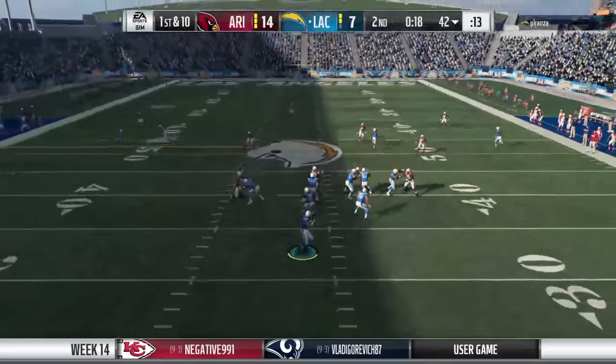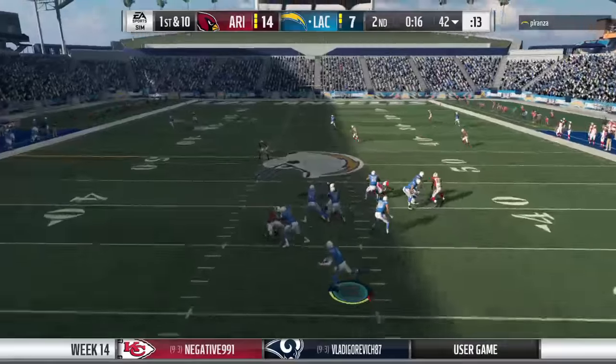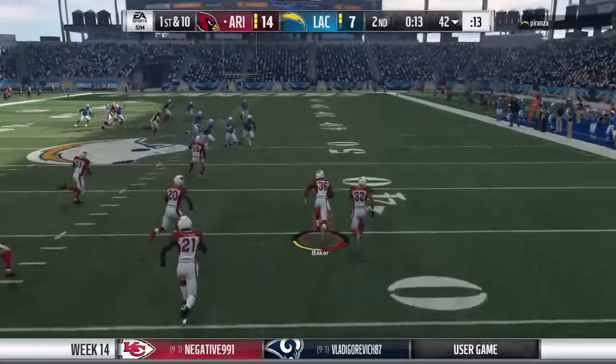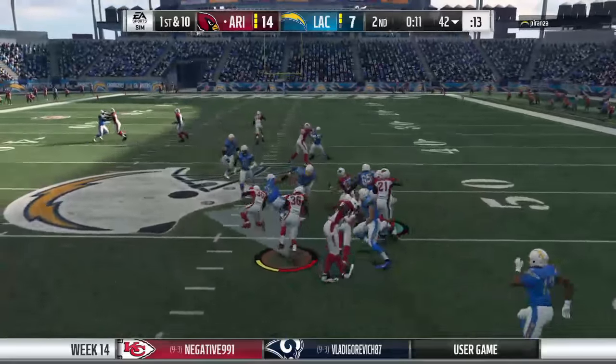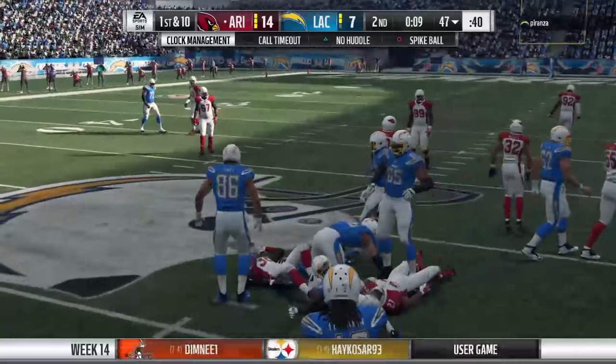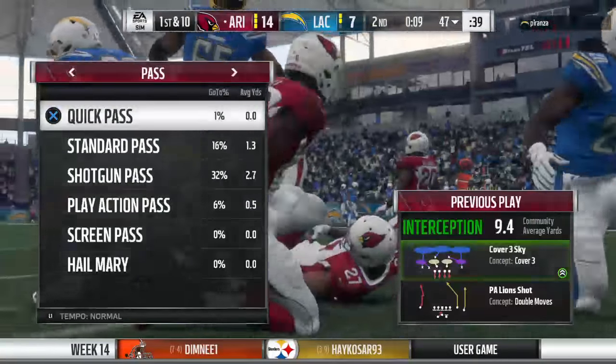Trying to shake off the interception from the last drive. He'll look to throw. Going deep for big. And for the third time here in this half, it's intercepted. Buda Baker with a pick. And his guys have got it back at the closing stages of the first half.